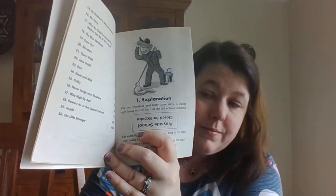All right. For 243 days, a lonely sign hung on the front of the old school building. Wayside School closed for repairs, and they made that upside down. On some days, a child would come, look at the sign, and then sadly walk away. Or else a child would come, look at the sign, stand on her head, and then sadly walk away.